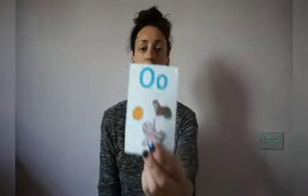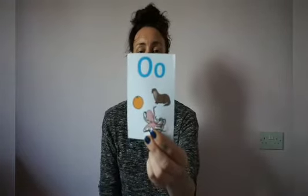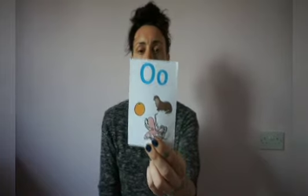What's this? That's right. Oh. And the phonic sound: oh, oh, oh. Look at the way that my mouth is shaped. It's not like this. Like this. Oh, oh, oh. So think of when you're doing your vowels. You have to think of the shape of your mouth and what sound comes out.